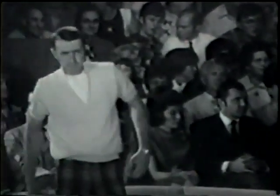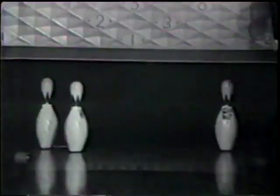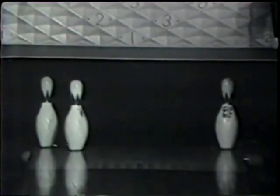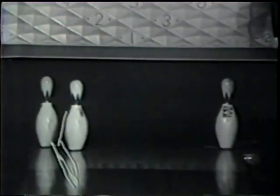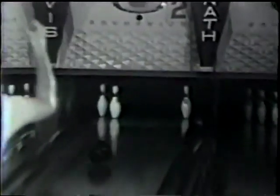Another split. 4-7-10. Chris, we're going to look at it again. Again, the ball came charging through that 1-3 pocket area. Now he has a chance because he has to hook in this manner here, let the ball come by and catch that 4 very lightly, slide it over into the 10. Might do it, Chris.